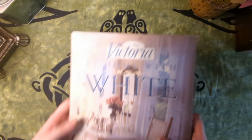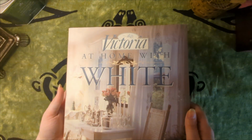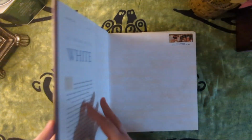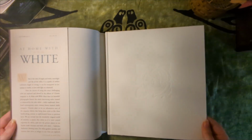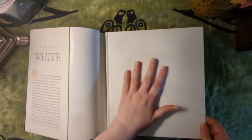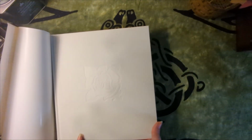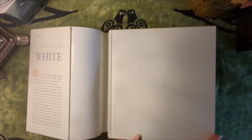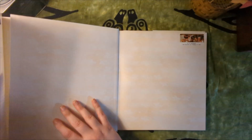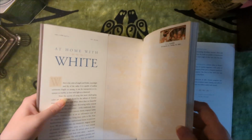I also read the Victoria magazine At Home with White book. I just want you to take a look at the cover here. I like that embossing. I don't know if you can see it very well on the camera, but it is there. Take my word for it. This is quite a beautiful book as well. I also got this from a thrift store.